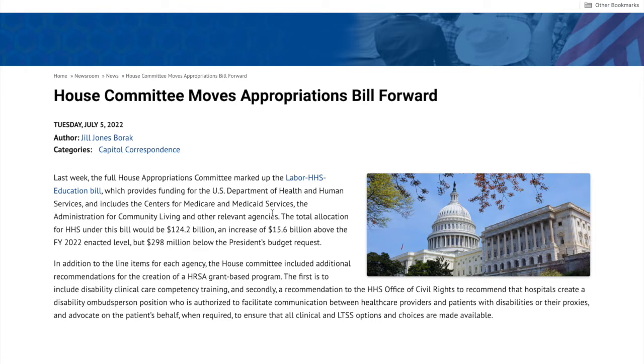The first is to include disability clinical care competency training, and secondly, a recommendation is to recommend that hospitals create a disability ombudsperson position who is authorized to facilitate communication between healthcare providers and patients with disabilities or their proxies. That's similar to an in-house case manager or support coordinator or advocate for the patient. I can look into the hospital type regulation, but I would think they would need one already.